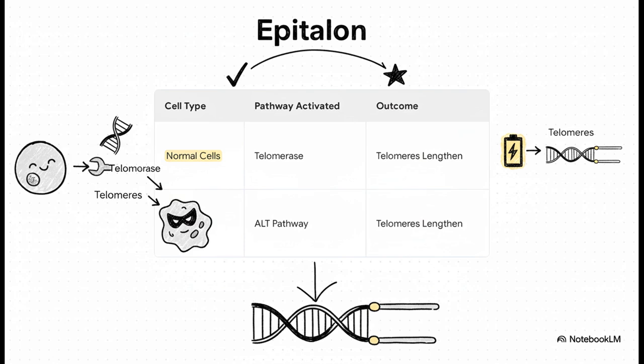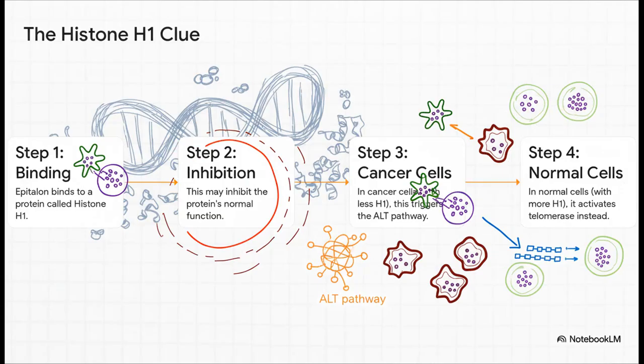This table really sums up the incredible discovery. In normal, healthy cells, Epitalon acts like a foreman, saying, okay, let's use the standard tool, and it activates telomerase. But in these cancer cells, it's like it says, nope, that tool's not right for this job, let's grab the backup, and it fires up the ALT pathway. Two totally different methods, but you get the exact same result, longer telomeres. So how on earth does it make this choice?